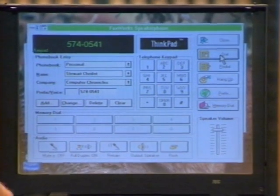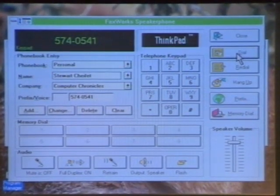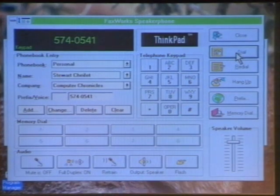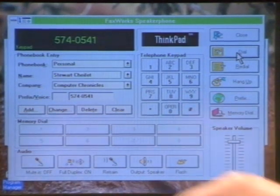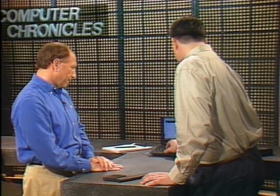That's right. Hello, Bev, is that you? This is Stuart. We're on TV. All right, this thing really works. I'm calling you on an IBM ThinkPad, believe it or not. All right, thanks a lot. Great. Well, we'll hang this up. Yeah. And close the duplex speakerphone.